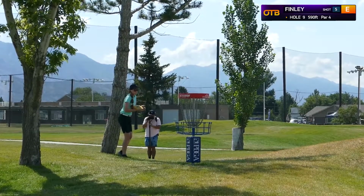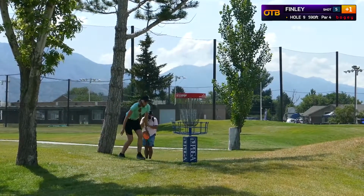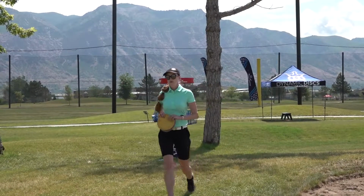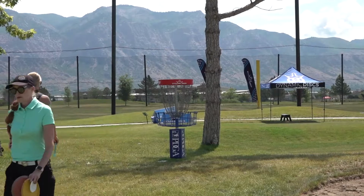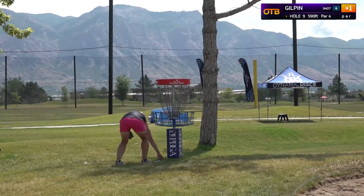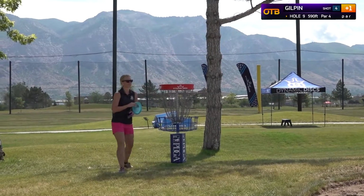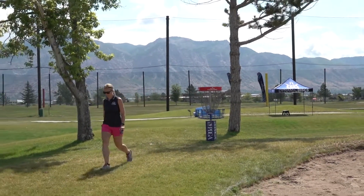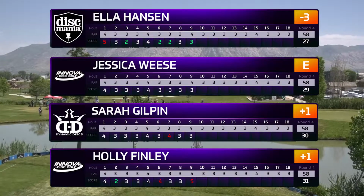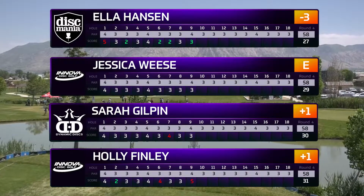Again, it looked maybe shaky, just for a couple moments there in the first early holes. She had the early bogey, and then she closed out strong. 4 birdies, including a big par save putt on 5 to go to -3. Holly Finley comes in at +1 on the front 9, along with Sarah Gilpin, and Jessica Weese is at even.